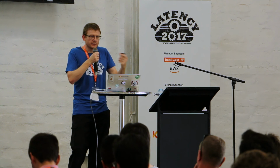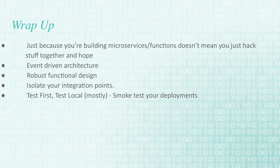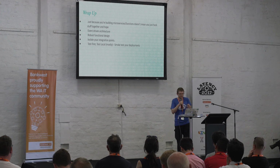Just because you're building microservices, you're building serverless, you're deploying to the cloud, doesn't mean you're just going to hack stuff together. I still think you should be testing it. However, if you create a loosely coupled event-driven architecture, then it means you can iterate really quick. If you create a robust functional design, it means that you've got focused tests, which again are going to run really quick. And if you isolate your integration points and use things like LocalStack, it means that you can have confidence before you've even deployed it anywhere.